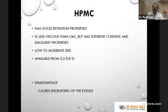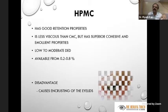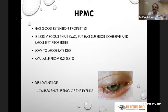The next in line is HPMC, or the hydroxypropyl methyl cellulose, again having a good retention. It is a less viscous substance than the CMC, but has a superior cohesive and an emollient property. Again, a good choice in the mild to moderate cases of dry eyes and available in various strengths, but the main disadvantage is the crusting present on the lids, which may be cosmetically unacceptable to the patient.